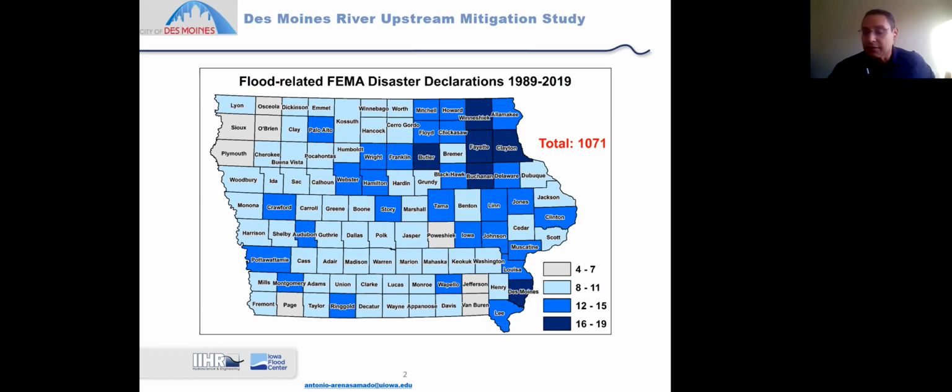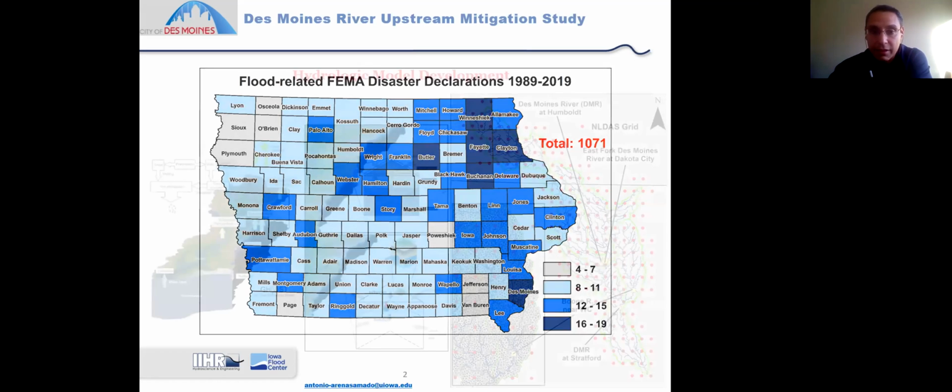And this is by no means a comprehensive list of the flood events that have happened in this time window, because this only, as I said before, includes the big events that rose to the level of a presidential disaster declaration. So that's what flooding is for the state of Iowa.